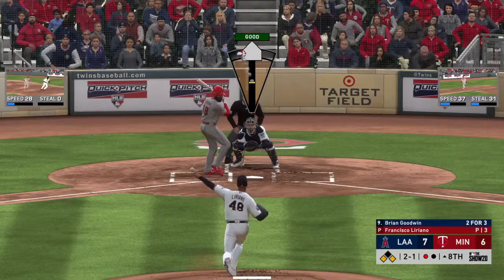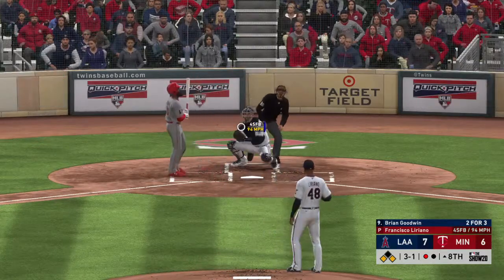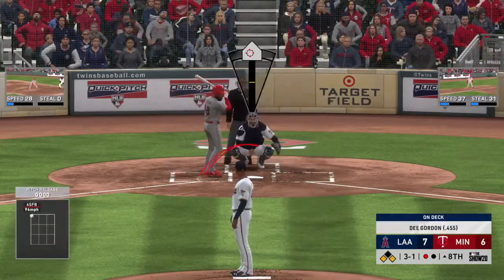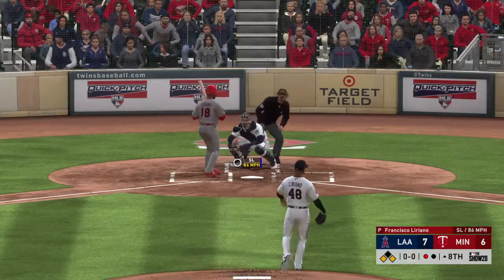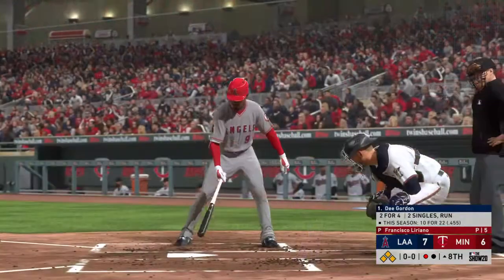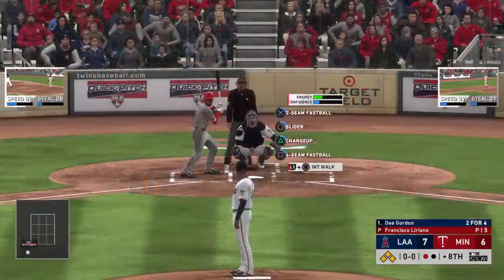Hey, lots of guys get too aggressive in a spot like this, but he's done a nice job of gaining some count leverage. Look for him to put the ball in play hard. And he misses ball 4. So he comes out of the bullpen and immediately walks the first man he faces.